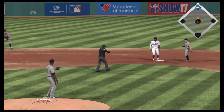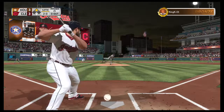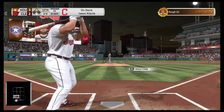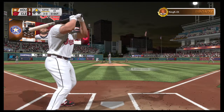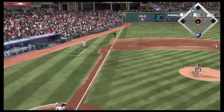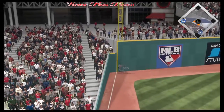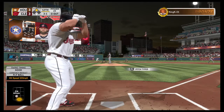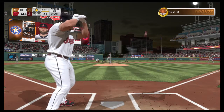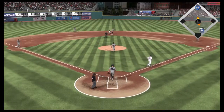Pickoff move to second, but he is in there as they can't get him at second. And a good eye that time to lay off the fastball. It's 3-0. It's a high fly ball headed for the left field corner. If it stays fair, it's gone. And this had home run distance, but it just does hook foul. And there's ball 4 as this one gets away a bit.